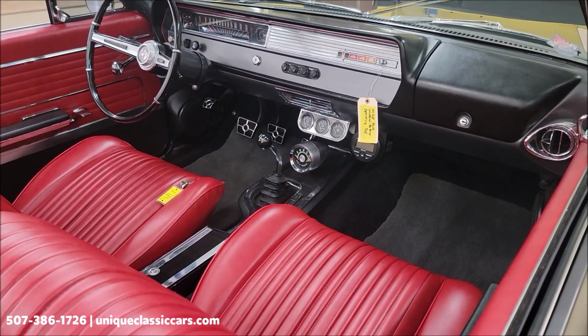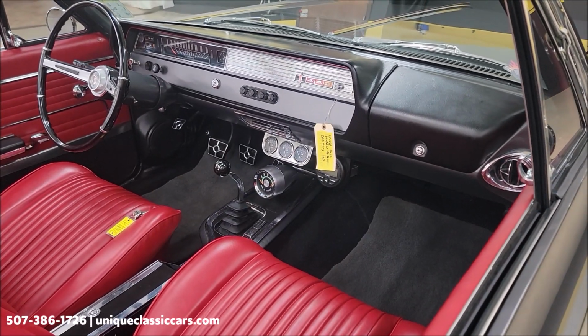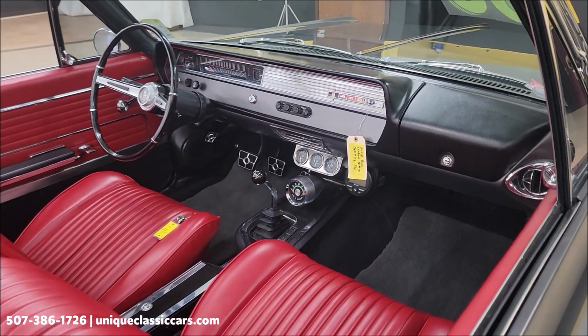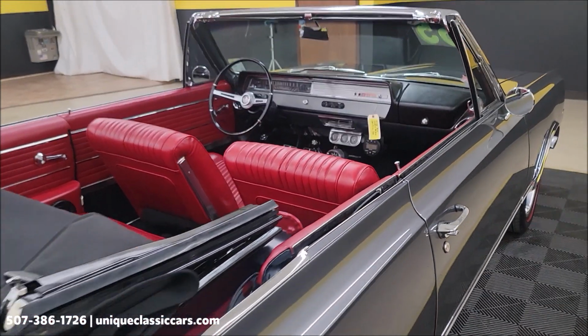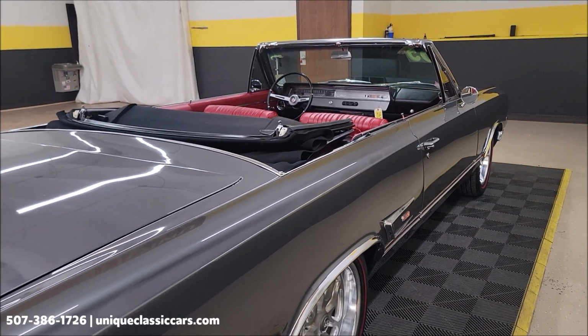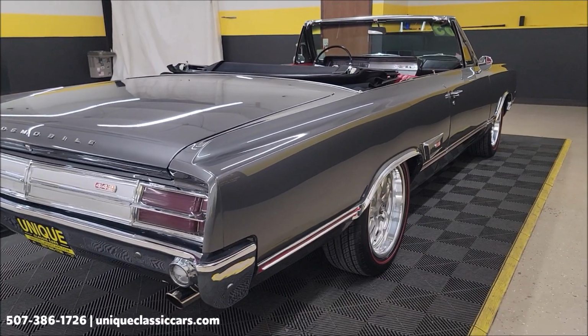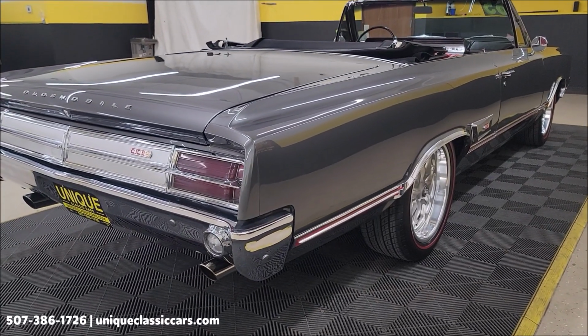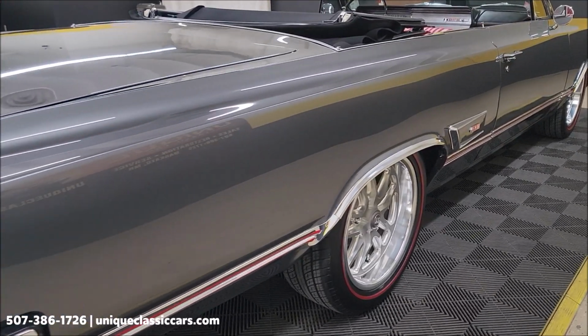Center console for that shifter. Does have an aftermarket stereo, a little gauge cluster. We'll get into that in a second. I'll get around to the driver's side. We're going to start it up, let you hear it run. The tag you see hanging from the convertible top switch, it's a little reminder. It does have a glass rear window in the top. Unzip that where you put the top down. We will put the top up and down so you can see that work also. Nice black fabric top on this car.